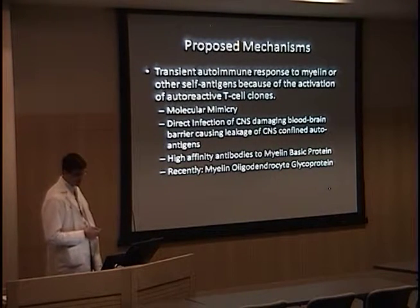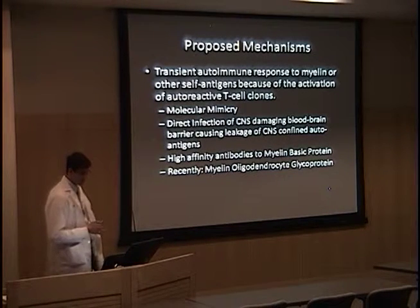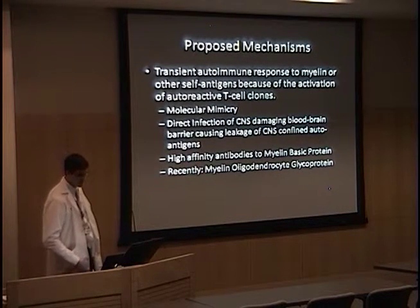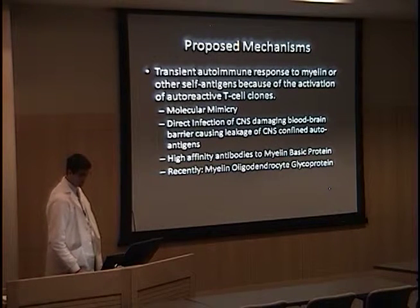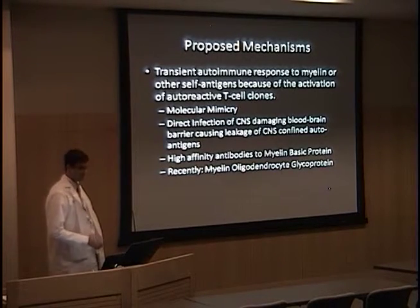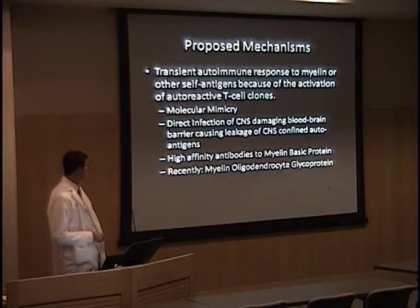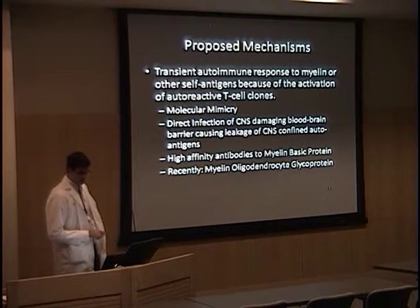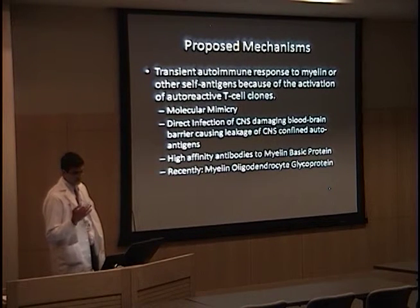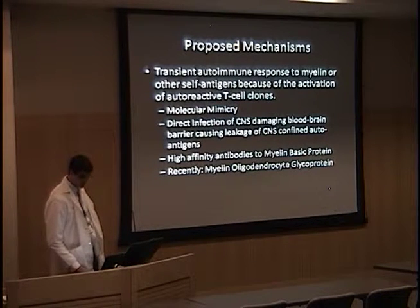Another mechanism proposed, there's a direct infection of the central nervous system, which damages the blood-brain barrier, and there's leakage of these autoantigens into the serum, and then an autoimmune reaction, which occurs after that. High-affinity antibodies to myelin basic protein, which would lead to destruction of myelin and give you these characteristic findings on MRI. And then most recently, there's this protein called myelin oligodendrocyte glycoprotein. There's assays for the IgG levels of this, and there's higher levels of MOG IgG in the serum of patients with ADEM and also clinically isolated syndromes.